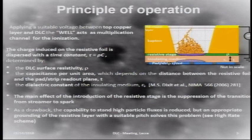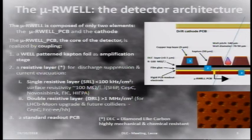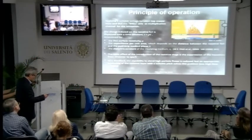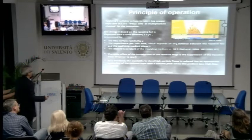Here you have a very intense electric field, and then a multiplication process of the primary and secondary ionization in the gas. The charge is induced on the resistive foil, and there is a capacitive coupling between the resistive stage and the readout. The readout is on the bottom side of the amplification stage. The signal is capacitively induced on your PCB, which can be patterned as a pad, a pixel, or a strip readout.